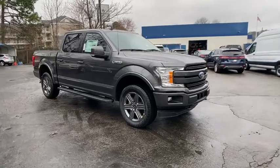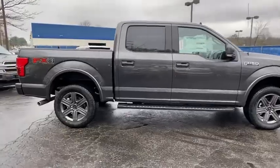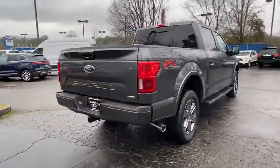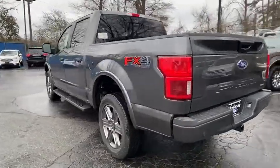Stop by and take a look at the 2020 Ford F-150. A Ford F-150 knows how to handle any situation. It's built to follow orders, no whining. Here are some of this vehicle's great options.